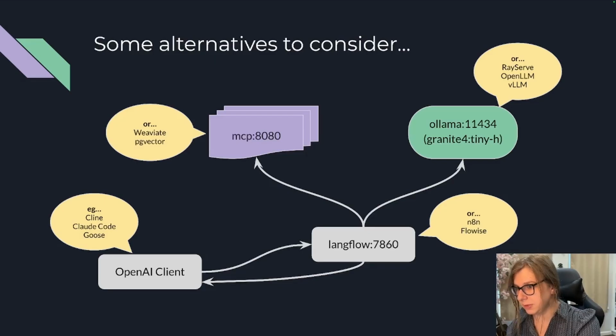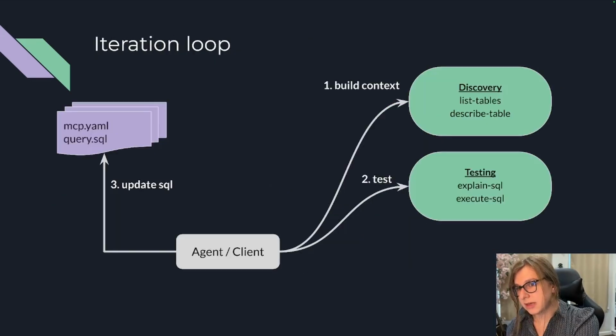All of these are just means to augment your existing chat ecosystem. Now, when it comes to the actual data exploration process itself, I tend to look for a desired iteration loop where I can ask the client a very basic question. Using pre-built discovery tools, the client is able to build its own context, like listing the tables available, describing each of the tables, and then start constructing some sample queries to be able to better understand what information is stored in each of those.